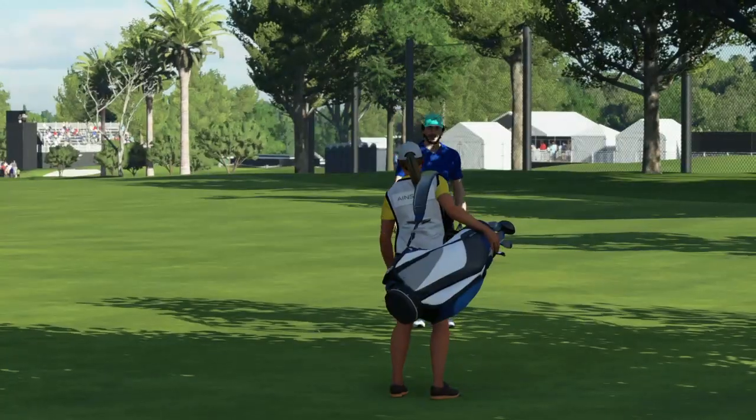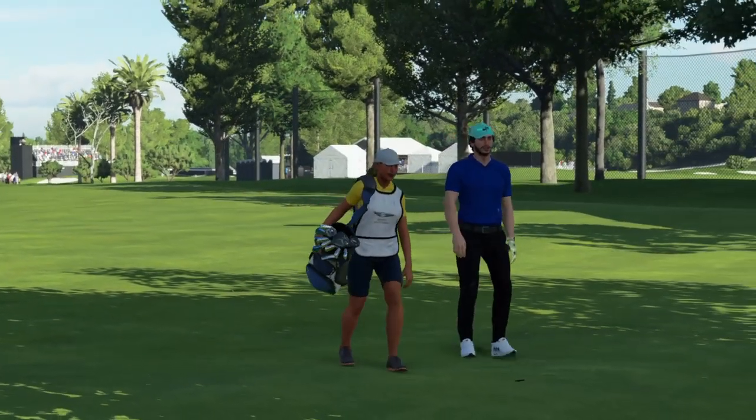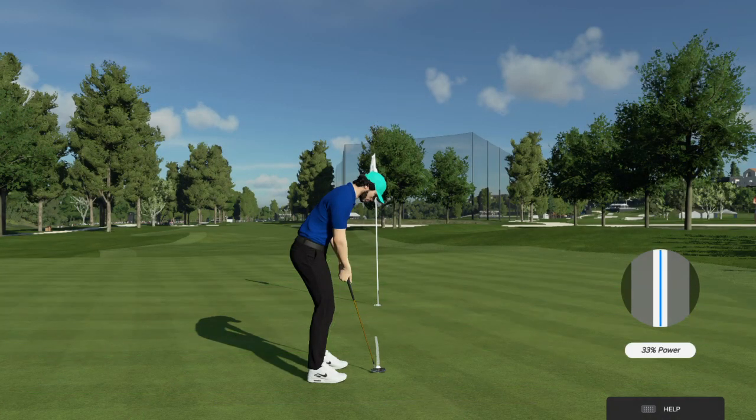I love this type of courage, Rich. Going for it in two. Using the big muscles to get it home in two there. This putt is about 10 feet from the hole. Short game has been especially sharp today, Luke. Very impressive.